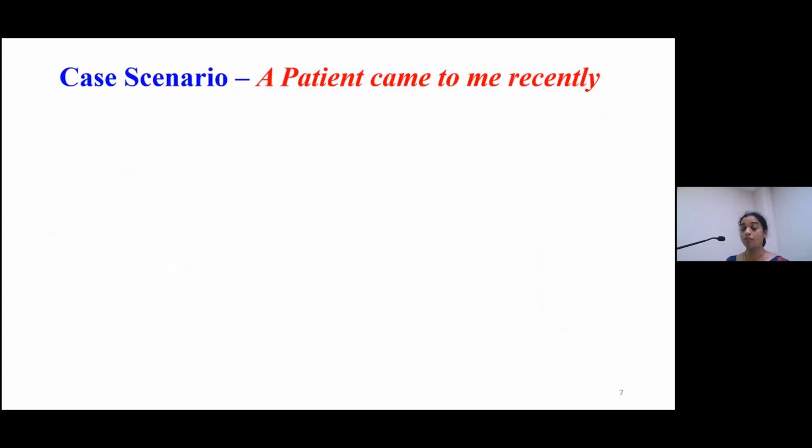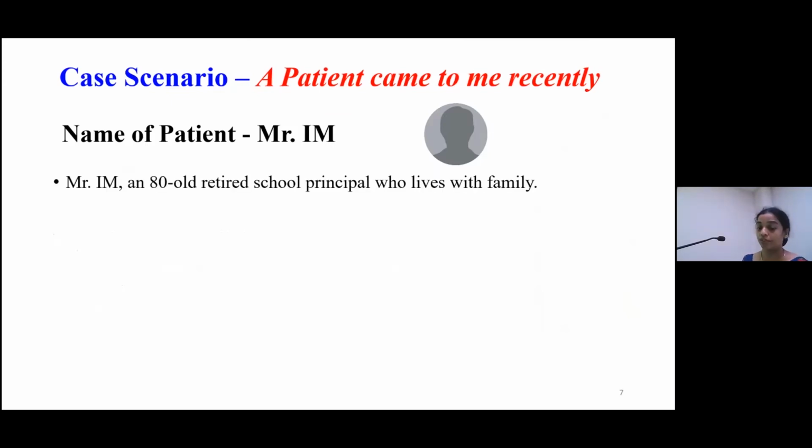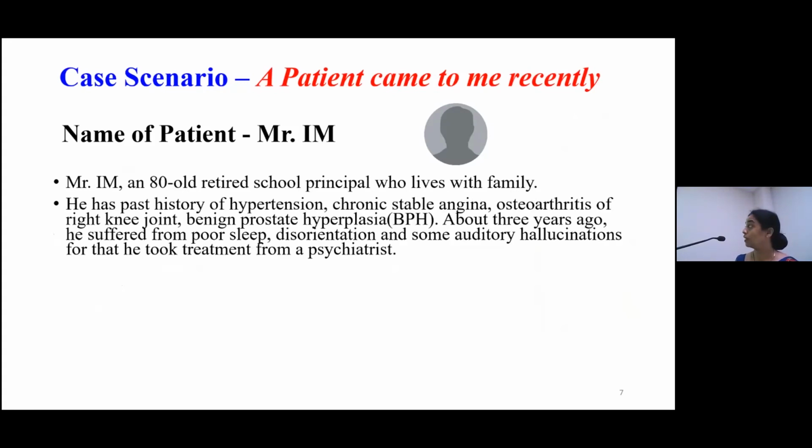After these explanations, I will move to a case scenario, which is very common in our outpatient clinics. Mr. I.M. is an 80-year-old retired school principal who lives with family, and he has a past history of hypertension, chronic stable angina, osteoarthritis of the right knee joint, and benign prostate hyperplasia. About 3 years ago, he suffered from poor sleep, disorientation, and some auditory hallucinations. For that, he took treatment from a psychiatrist.